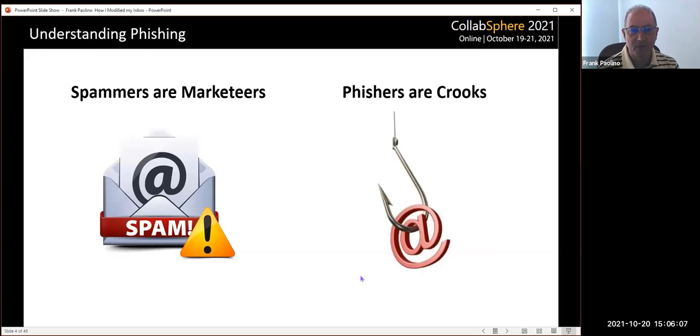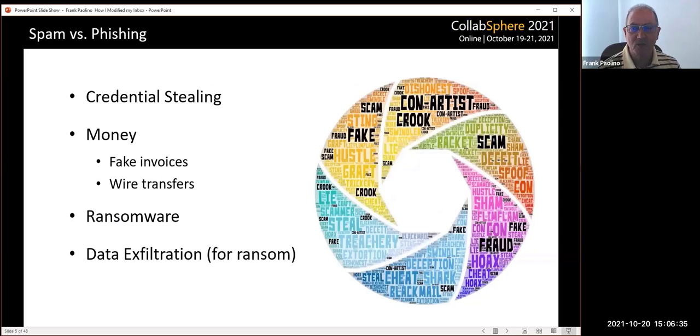For a quick background, before I get into the demo with the inbox, spammers are marketeers. They're salespeople trying to sell you something. Phishers are crooks. They're trying to steal from you. That's an important distinction because their techniques are similar. They get in via email, but the result they want is totally different. Phishers are bad people, basically, and they want to steal credentials from you.